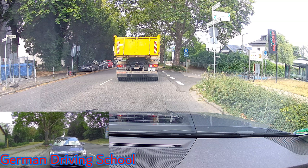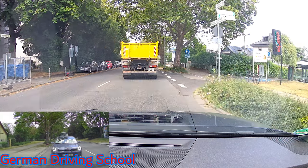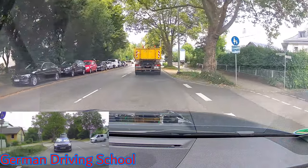But here it doesn't matter if we need 10 minutes to the Esso gas station, or if we need 2 minutes to the Esso gas station, after we have parked at the gas station, the exam is over. We just go straight and then left.